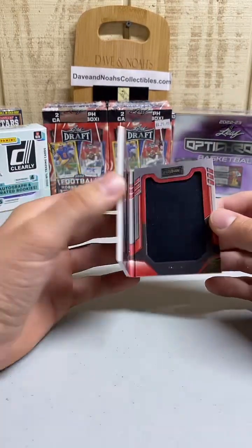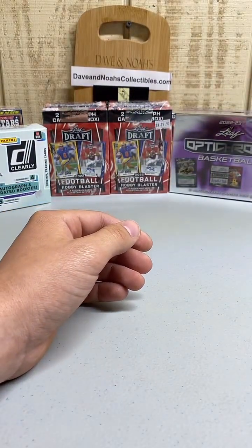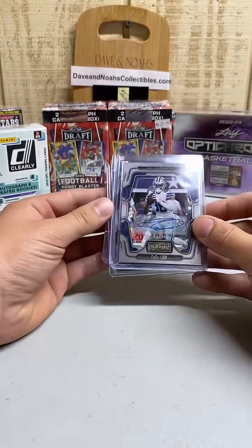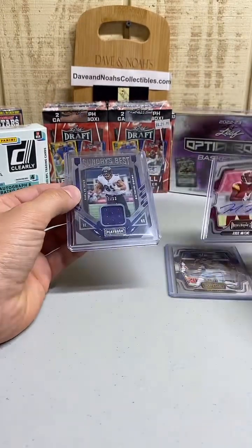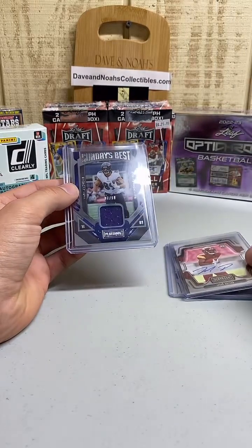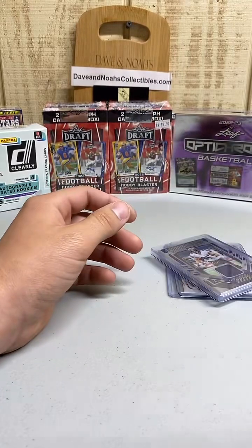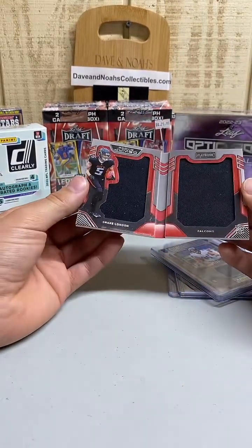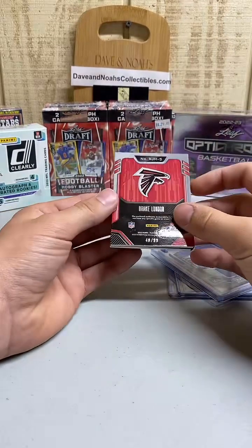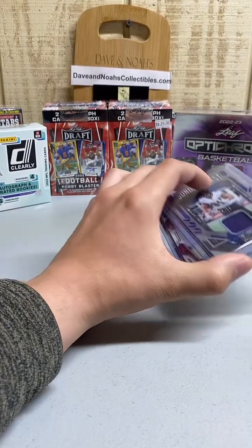So there you go. Rookie jumbo, Drake London. Do a quick recap here. We got the CeeDee Lamb auto, Jahan Dotson auto. The CeeDee Lamb's numbered to 99. And then we have Mark Andrews patch numbered to 99. And then the Drake London dual jumbo patch for the Falcons numbered to 99. So there you are.